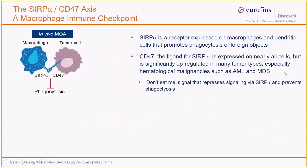Now this SIRP alpha CD47 axis is being called a macrophage immune checkpoint, and SIRP alpha itself is an inhibitory receptor expressed on the surface of macrophages and dendritic cells that effectively is involved in phagocytosis of foreign objects. So CD47, which is the ligand for SIRP alpha, is expressed on nearly all cells, and it serves as a don't eat me signal on these cells, and by doing so it represses signaling via SIRP alpha and prevents phagocytosis. However, what's been observed in many tumor types is that CD47 is upregulated, and this allows the tumors to escape phagocytosis. And this upregulation occurs in many tumor types, especially in hematological malignancies such as AML and myelodysplastic syndrome.